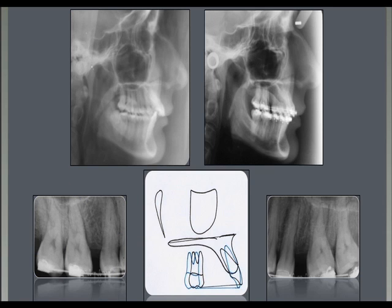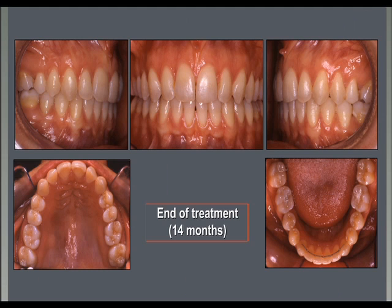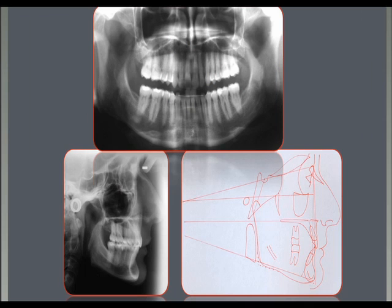You can see here the only anchorage that was lost during the treatment was the rotation of the upper second premolars. In 14 months, we were able to treat the patient. You can see here the pictures before and after treatment. No cooperation asked of the patient. Final x-rays and tracing.